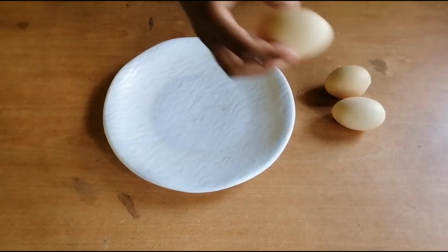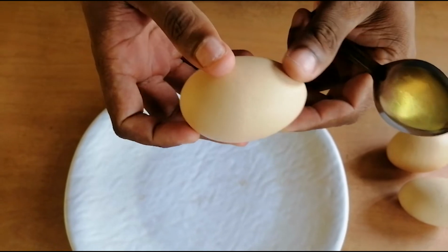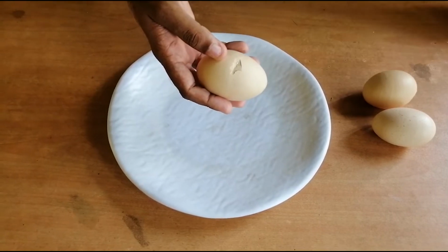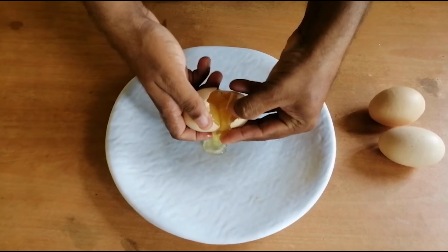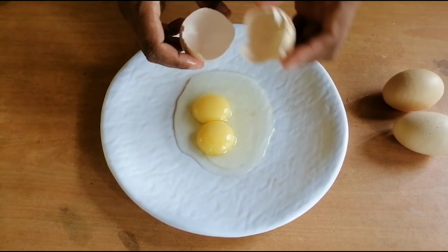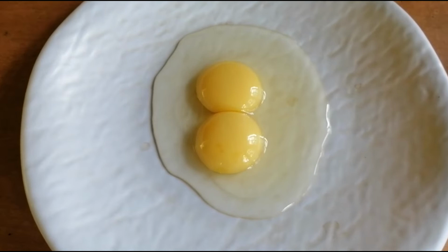Shall we break some double yolked eggs? Here, you can see the double yolk.